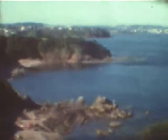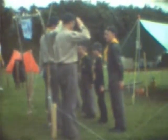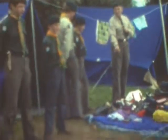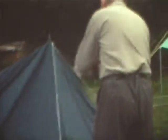Trouble is, everybody wants to put their heads out of the window, and when it's chucking out smoke, you soon get bits of smut in your eyes. And here we are back at camp again for an inspection. A thorough inspection here by the group scout leader. All sorts of things being explained. And a careful look inside the tent to make sure everything's clean and tidy.